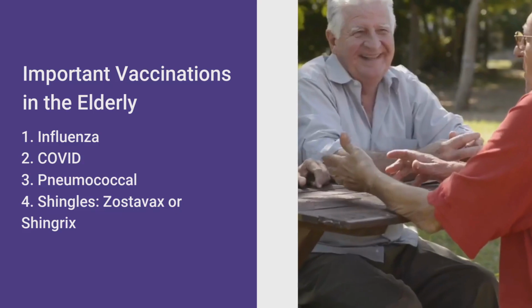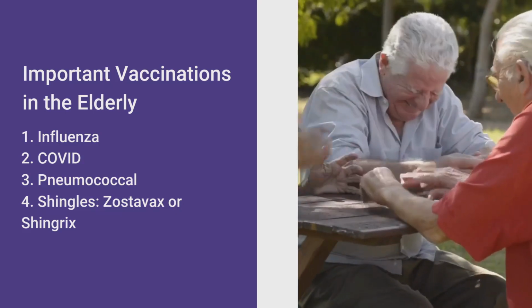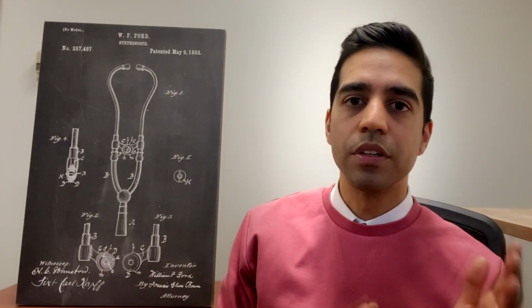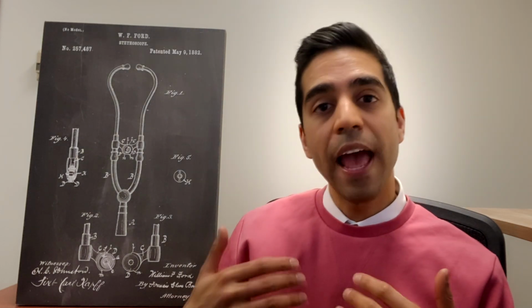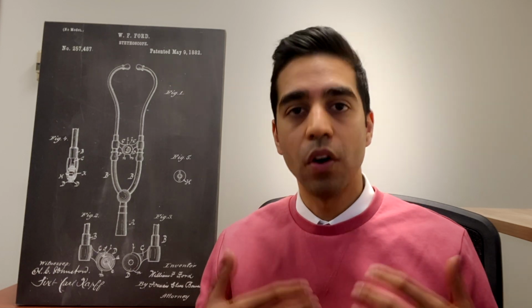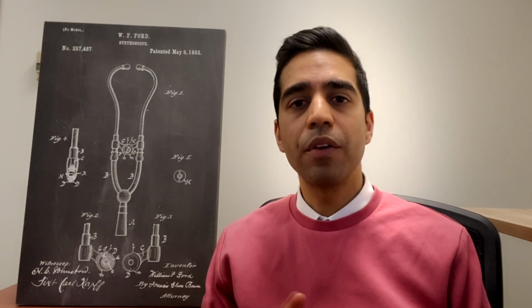One is called Zostavax, the other is called Shingrix. Zostavax is a live vaccine, whereas Shingrix is an inactivated form of the herpes zoster virus. And so therefore, due to the issues with patients not being able to be vaccinated with a live vaccine such as Zostavax while on immunosuppression, the preference is often for Shingrix.